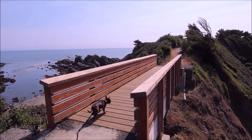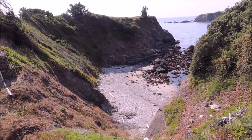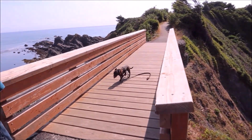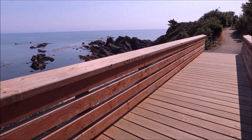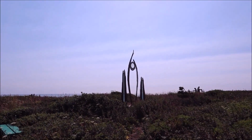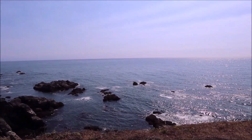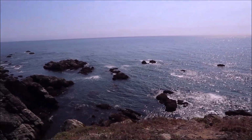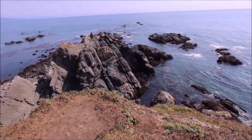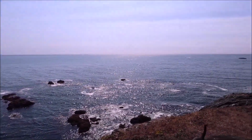And here's the view. So we got a mini beach down on this side, then going up this way, the bridge. Come here. Hey, we got some art. So this is the overlook. Pretty cool how the rocks are straight, right?